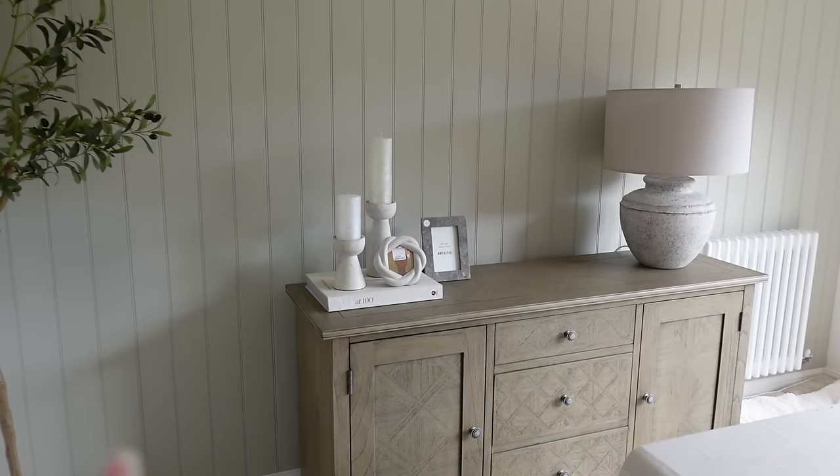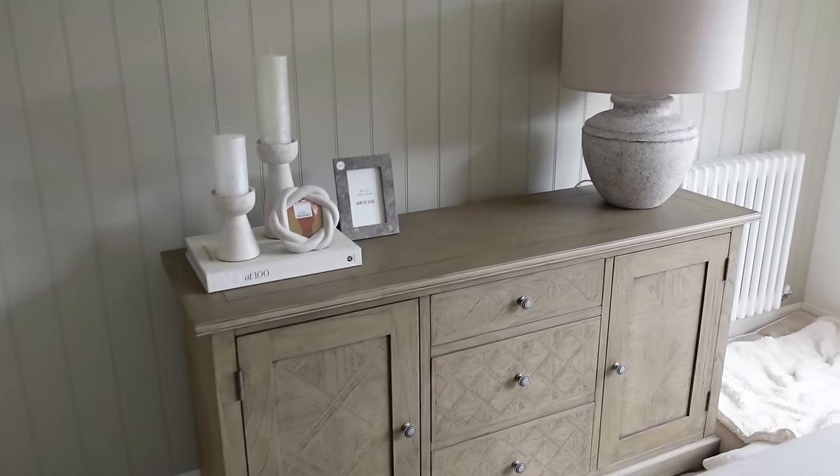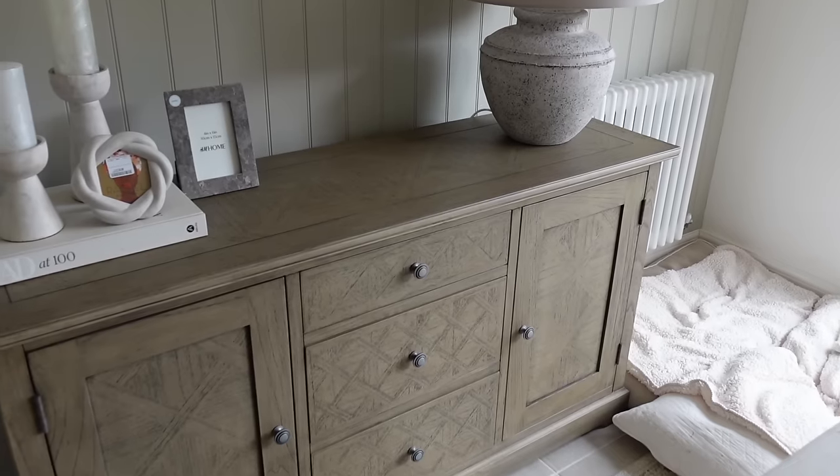But I'm going to show you downstairs now, because I've started playing around with the sideboard with some new pieces, and I'm also going to pop to HomeSense and see if I can find something. So this is how the sideboard is currently looking. Look at Hugo's little dog bed down there. He has a dog bed and cushions. He's got a right little den down there.